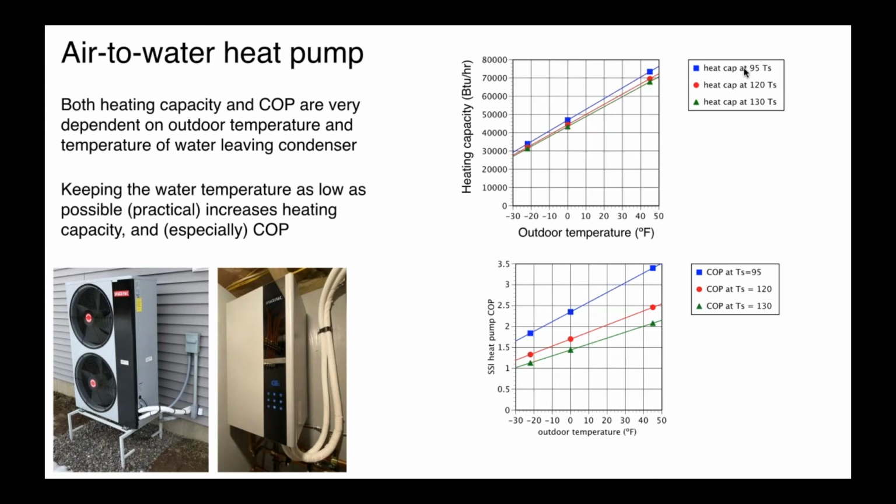You'll see that it also is a function of TS, which is supply water temperature. This is the temperature of the water leaving the heat pump. Just like with the water to water, you do lose a little capacity as you go up to higher temperatures, going from 95 in this case up to 130. But you'll see these lines really start to spread out on the COP. And again, it's that COP you're trying to maximize. So it's the exact same message. Keep the heat pump operating at the lowest possible water temperature to maximize your coefficient of performance, get the most energy for the least amount of electrical input.